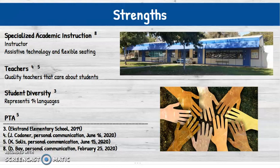Mrs. Solis and Mrs. C believe that the teachers were a strength at the school. Since this is a Title I school, both teachers say that the teachers and just staff members supported students emotionally and provided snacks for those who are hungry. This school is also very diverse, with students speaking about 14 different languages. Lastly, Mrs. Solis said that the PTA has been fantastic at providing fundraising ideas to support school projects and initiatives.